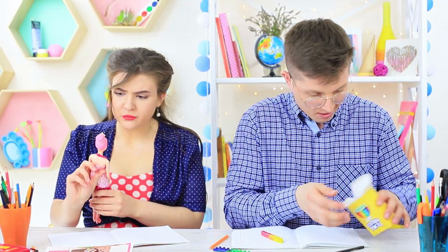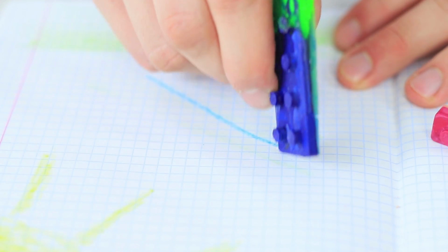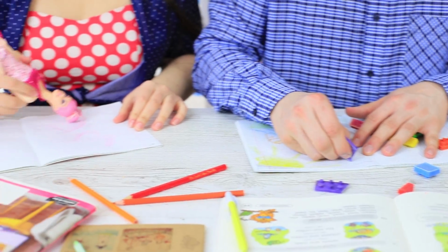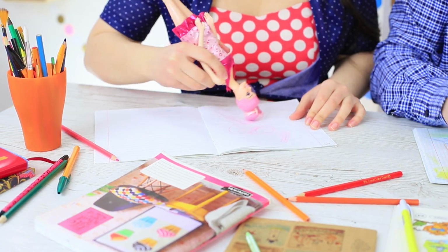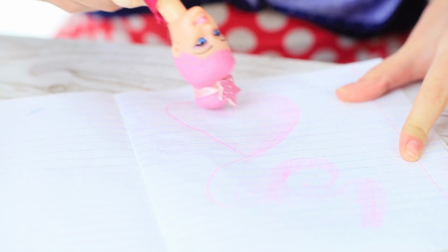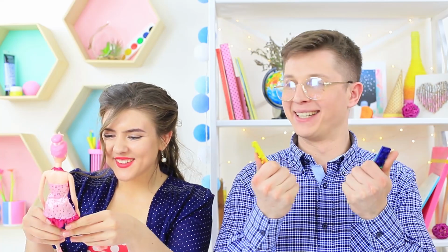Rosie and Ben are trying to draw with their crayons. What an unusual method! Ben has never drawn with Lego crayons before. Turns out it's a lot of fun. And Rosie draws with a Barbie hairstyle for the first time ever. Her hair makes a nice pink line. With these crayons, the friends draw and bring back the brightest childhood moments.